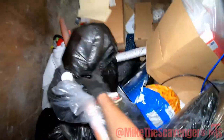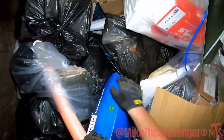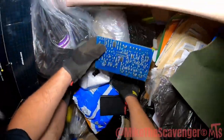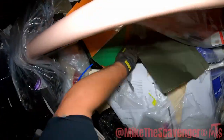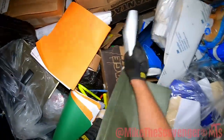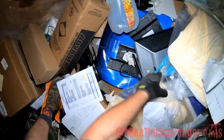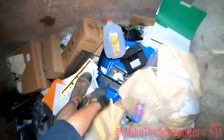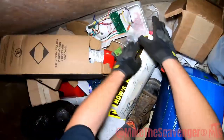A fire extinguisher. See, here's a box. Is there a box in the box? Let's see. There's that bunch of crap down here. What is this? This junk. I'm gonna set this out here for a second. These are little docking stations. There's another one. All right. Another monitor. Yeah, these aren't very good, but we'll take it. Fire extinguisher.